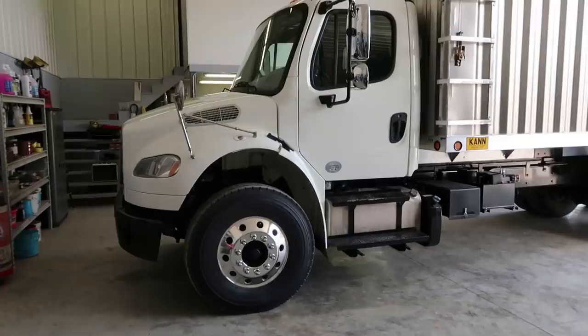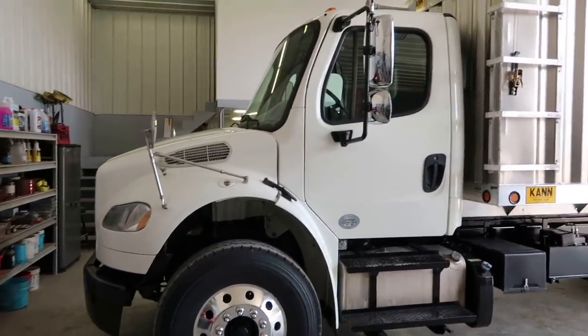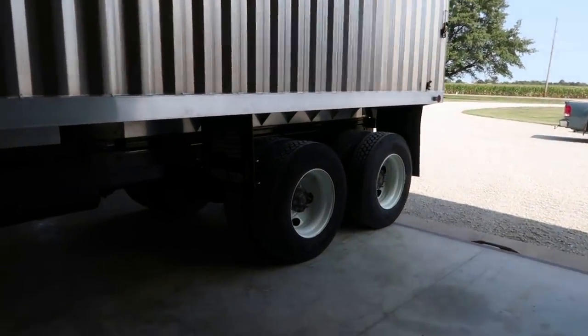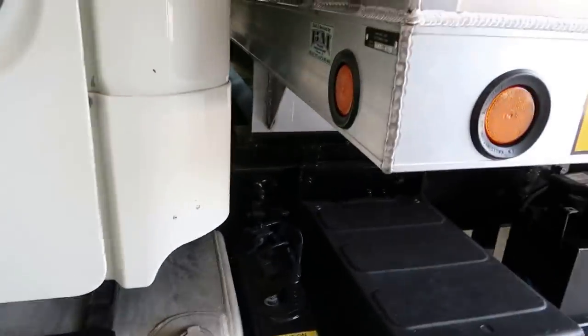Check this out. We just went and picked this up this morning. 2013 Freightliner. Got a Cummins motor in it. 20-foot con bed. Live tandem. It does have DEF on it. But this is a pretty sweet rig. Got automatic transmission.